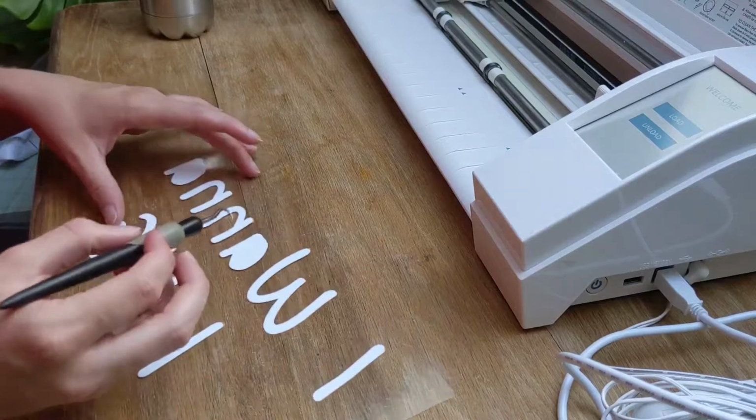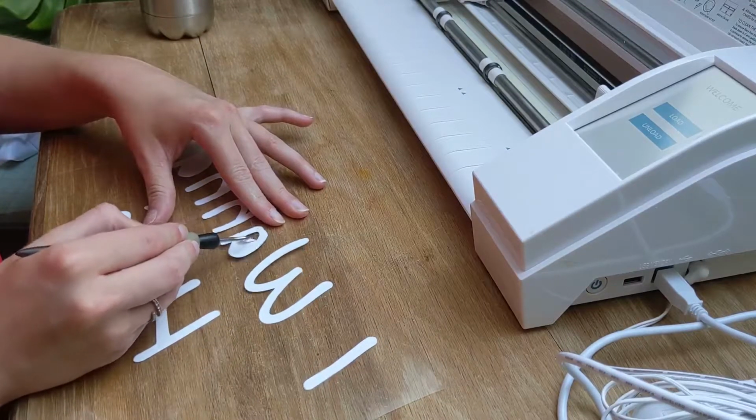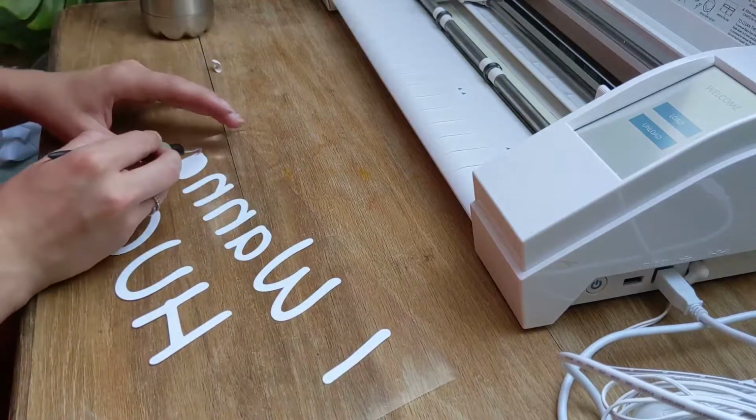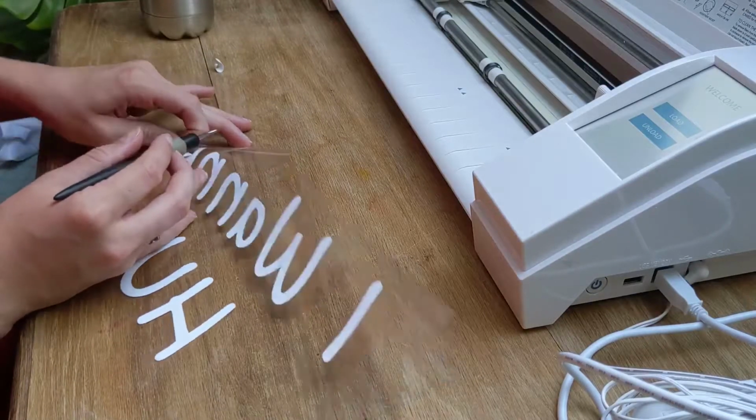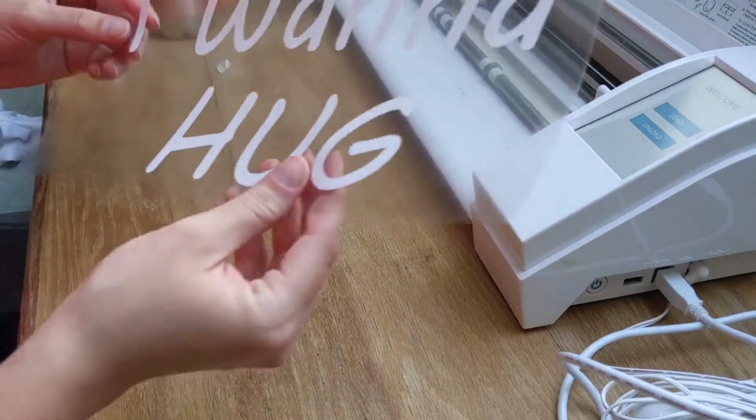That's that. Now we just want to get the bits in the middles. So again, use the hook, just being careful to find out where the cuts are so that you don't take the wrong bit out. There we go. I think right there.